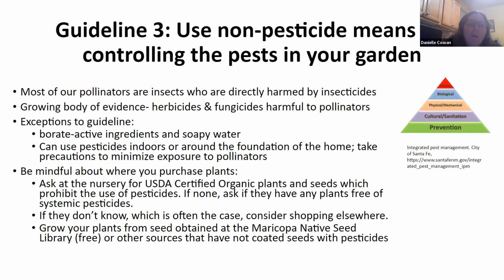Also, you have to think about where your plants are coming from, and could they have already been treated? There's a couple of things you can do. You can ask at the nursery if the plants are USDA certified organic, or the seeds. A lot of times they'll say they don't know. They'll say, these plants come from somewhere else, we don't know anything about them. And so you might want to think about shopping elsewhere.